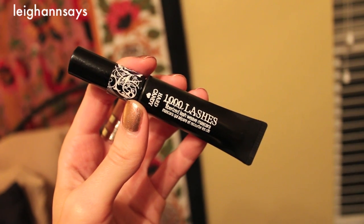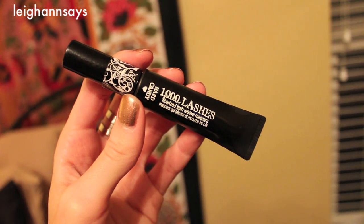It is by Hard Candy and it's called 1000 Lashes Fiberized Lash Weave Mascara. Lash weave. You heard correctly. I first heard about this when I did my Too Faced Better Than False Lashes Eyelash Extension Mascara review. Do you remember that?